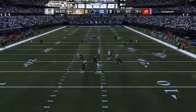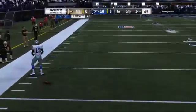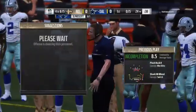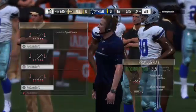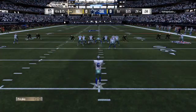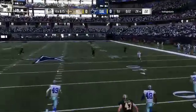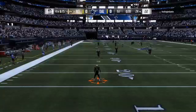From the shotgun, it's Prescott. And this is going to be incomplete. You can tell they were hoping for a flag there offensively. Several on the sideline motioning, hey, why not a penalty? Why not a penalty? What did you see? Yeah, I think you've got to let them play, and the officials are instructed, if there's contact coming from both sides, no flag. Let them fight it out.